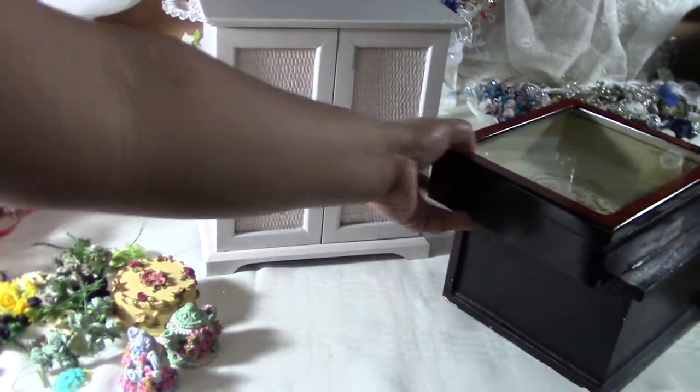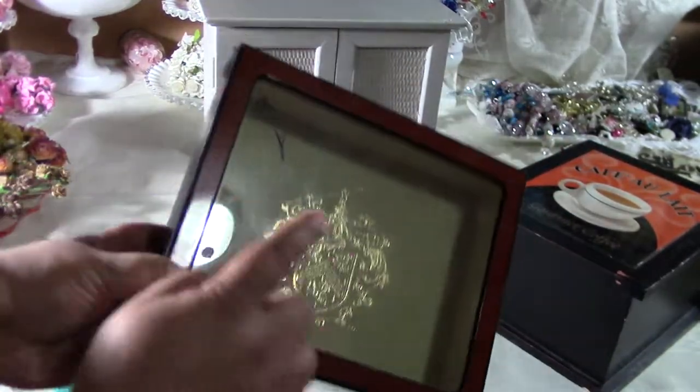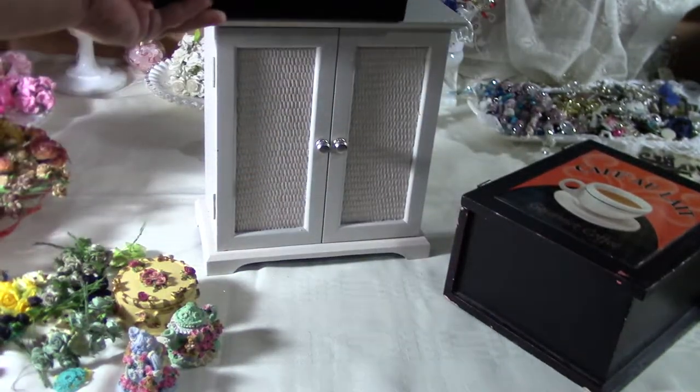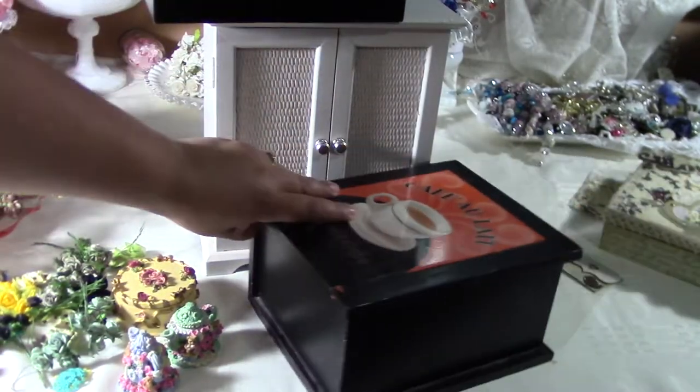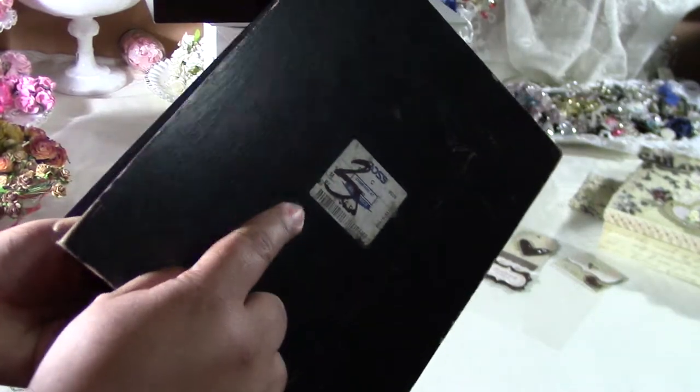And I like buying all their boxes because you can do so much with them. See, I paid $2 for this one. And I bought this so I can alter as well. And this one, I think I paid $3. I paid $3 for this one.